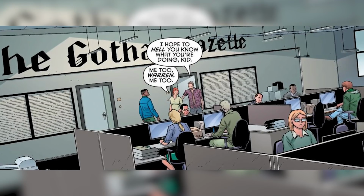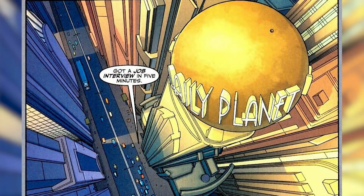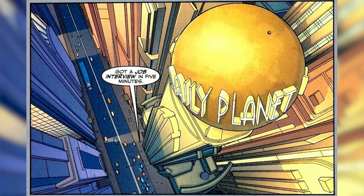Gotham City often has the Gotham Gazette, and of course, Metropolis has one of the most well-known papers, the Daily Planet. Gotham City also sometimes has the Gotham Globe, but that's a paper from Gotham that is also like a global paper, hence the name, the Gotham Globe.